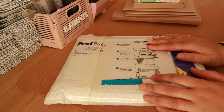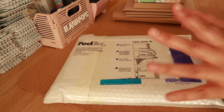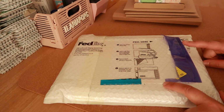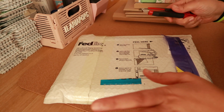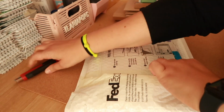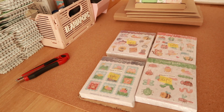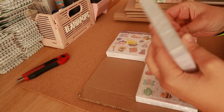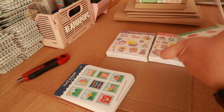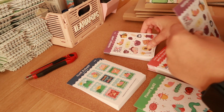So these are the new sticker sheets, and you probably saw the design if you watched my last studio vlog. So I'm really curious to see how they turned out. So let's open these guys. So let me unwrap them. So here they are. They look really cute.